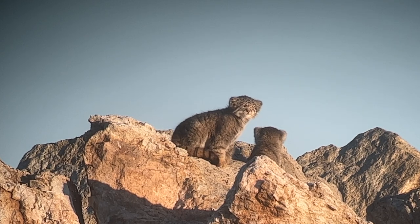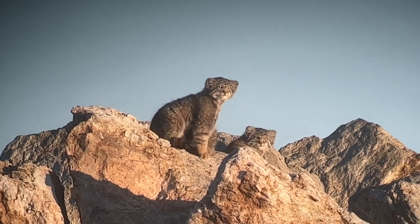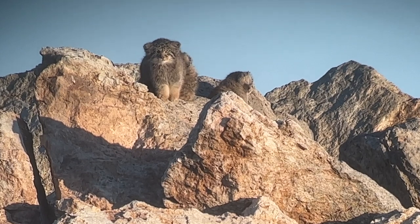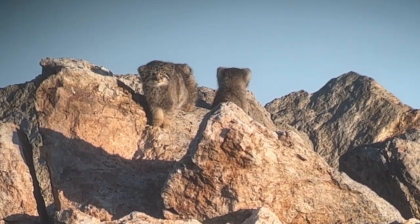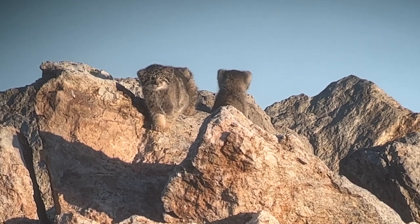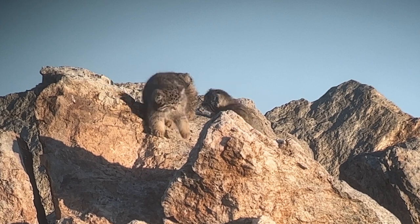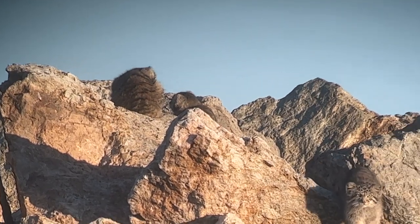Pallas cats have been observed in elevations up to 4,800 meters, or over 15,000 feet, in cold, arid habitats of the dry grassland steppes interspersed with stone outcrops. Pallas cats have also been observed in desert, stony areas, such as that of certain regions of the Gobi.